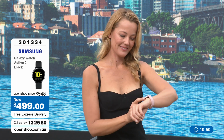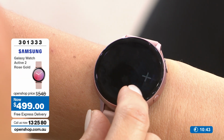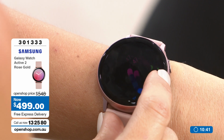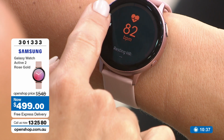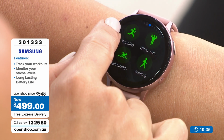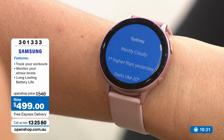301-334 and 301-333. Under $500, and you're able to get a really slick, stylish, fabulous smartphone watch. I mean, who would have thought 20, 30 years ago that you'd have all of this technology on your wrist? Beam me up, Scotty, type thing. Exactly. Tapping away. Look, Bianca, you're a pro already.